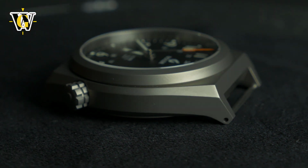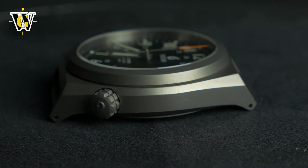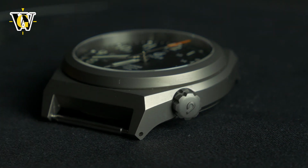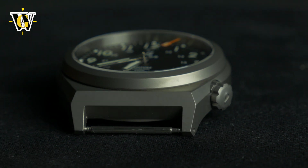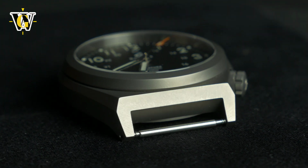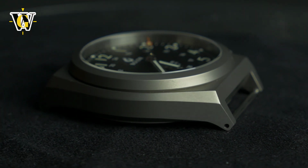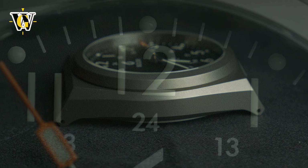The shape of the case with these sharp angles creates a very handsome and, most importantly, an original look that makes the classic round shape of the SNK or a Hamilton Khaki look boring and uninspiring. I personally love the look and especially the proportions.